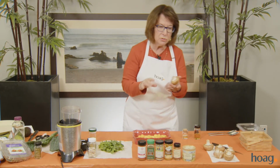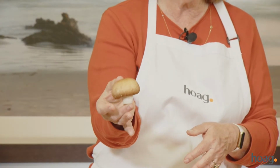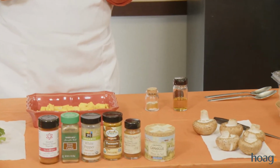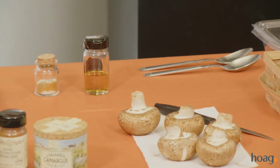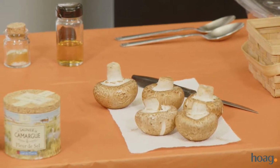And then these mushrooms that I got, also organic, put them in the sun ahead of time, right? Not 20 to 30 minutes ahead of time, but 20 to 30 minutes in the sun. They're going to absorb the sun and make vitamin D, and it will be in the mushroom when you eat it. So that's pretty cool. It's better than a pill.